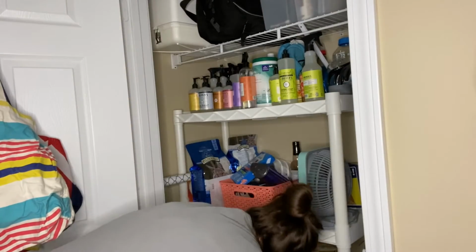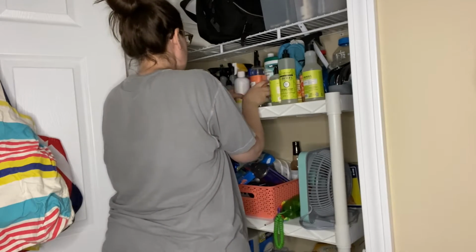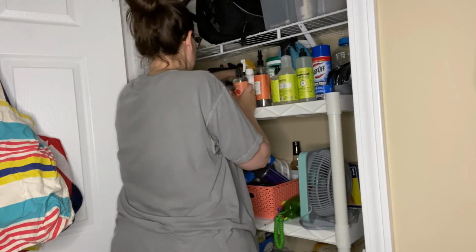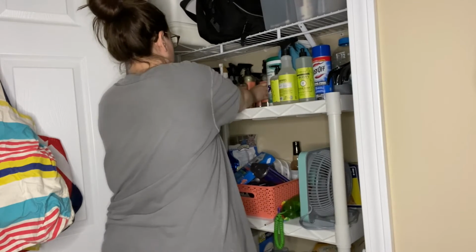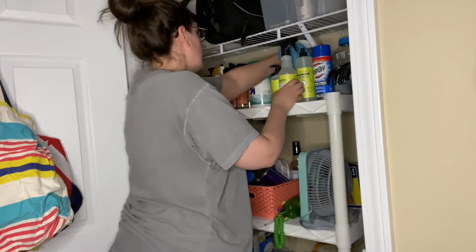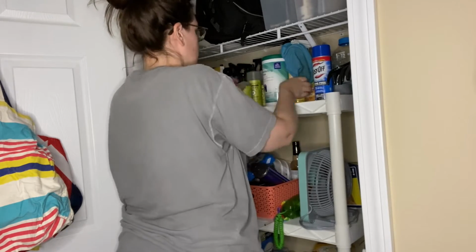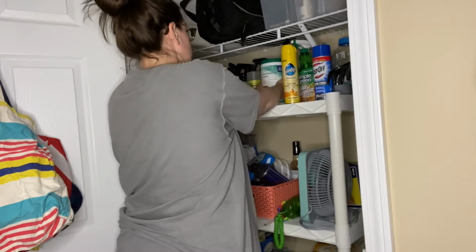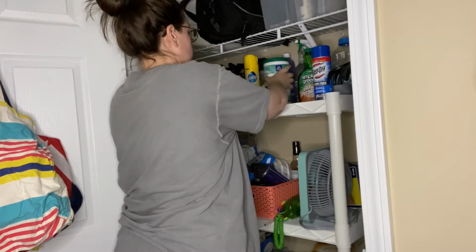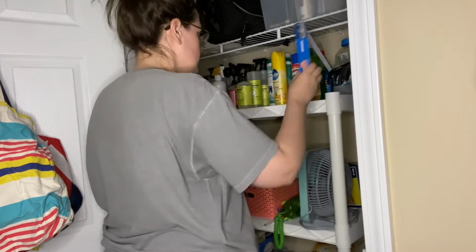This closet is in my spare bedroom, and it's a little bit of a pain point for me because, as you can see, I have an excessive amount of cleaning supplies, and I try to only keep under my sink in the kitchen what is in use right now. So I only keep like one countertop spray, one dish soap, things like that. I only keep one in there, and then all of my extra scents and seasonal things I keep in this closet.